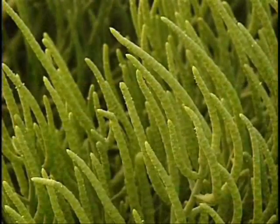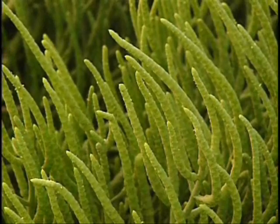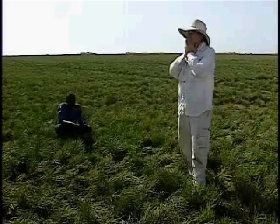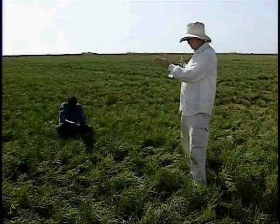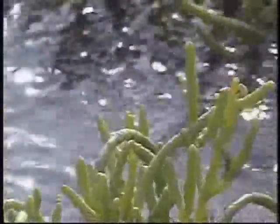Salicornia is a halophyte, one of a family of plants that grows in pure, untreated seawater. This is a commercial scale farm right here, this Salicornia field. Salicornia is exciting because you have the green plant. When it's young, you can eat it like a vegetable.